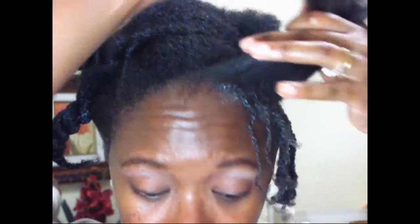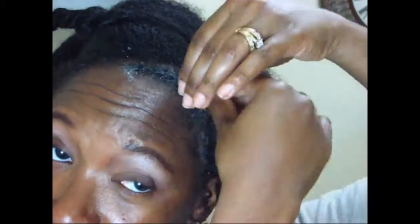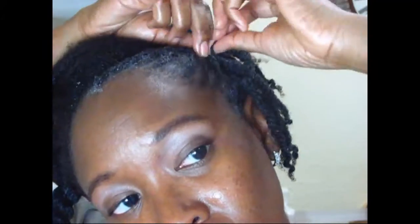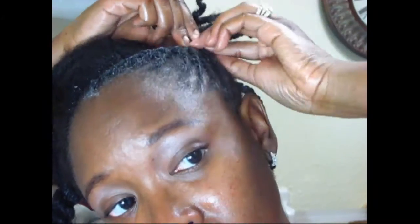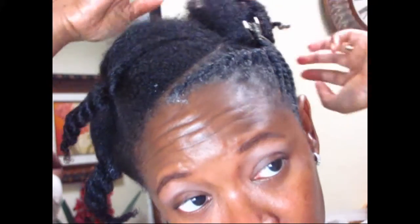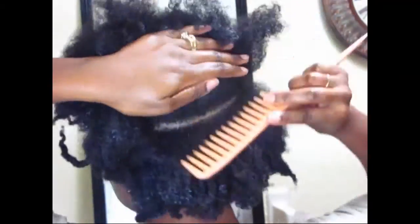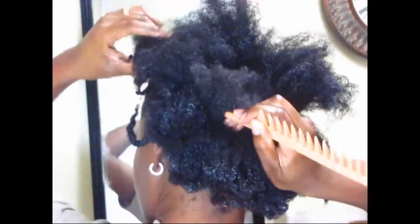And then I repeat that same process on the second half of that section, and then I meet both sets of twists together into one large twist. Now that I'm done with that, I'm gonna proceed to work on my two braids in the back. So I just part one large diagonal section in the back.